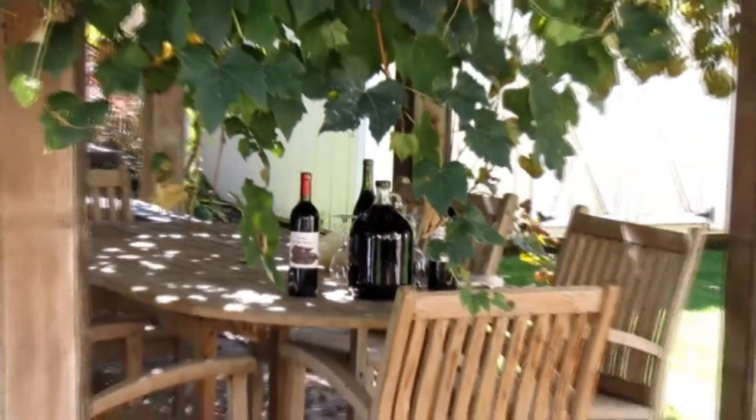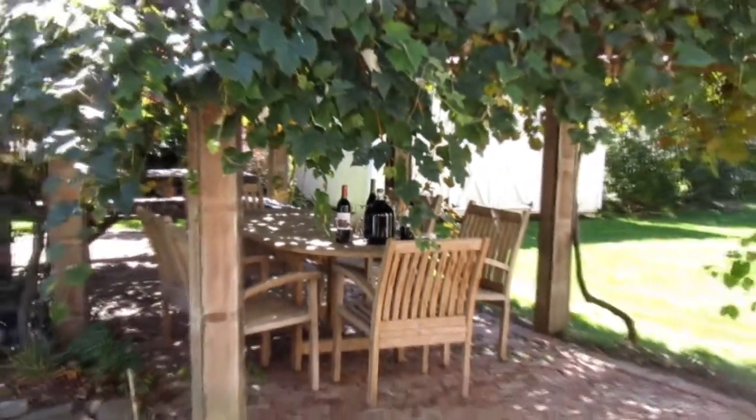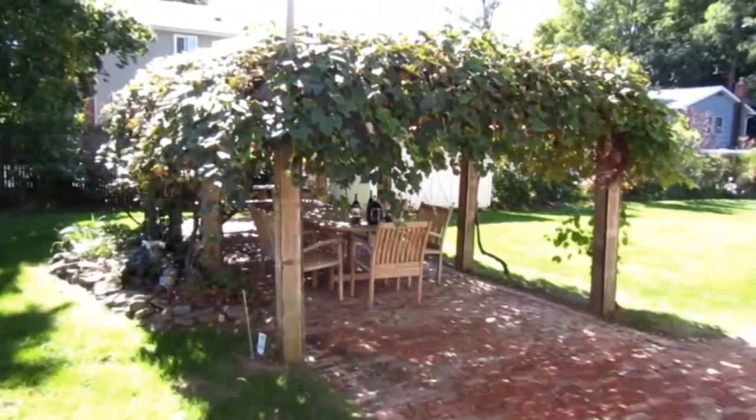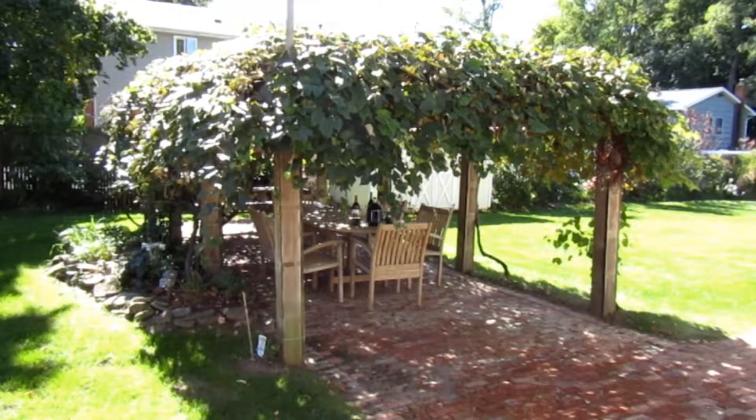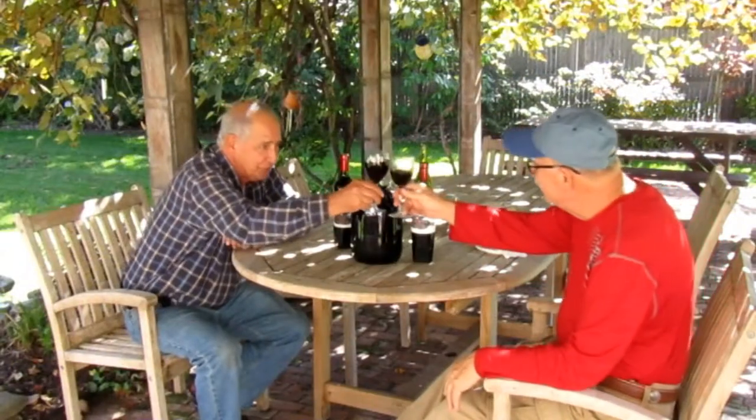This is the finished product. Sal even has his own custom label. We'll be enjoying this wine while we chat under this beautiful shady arbor, made, of course, with grapevines. Salute.